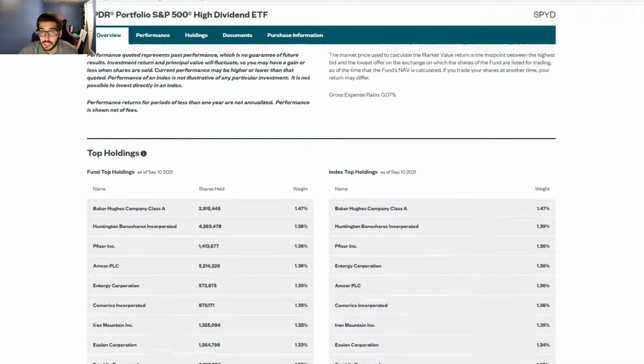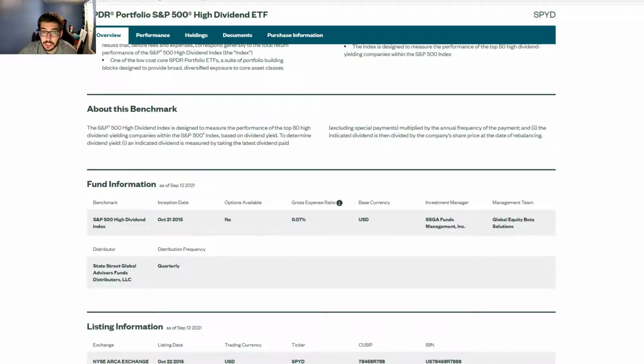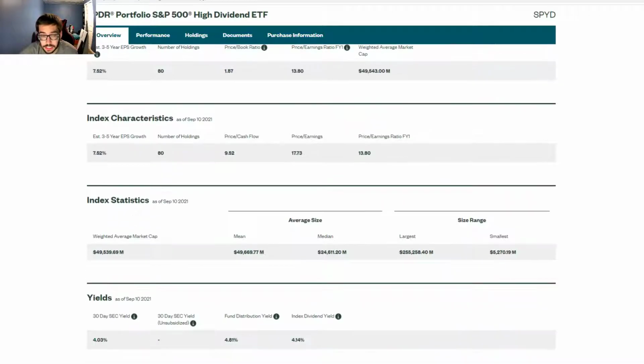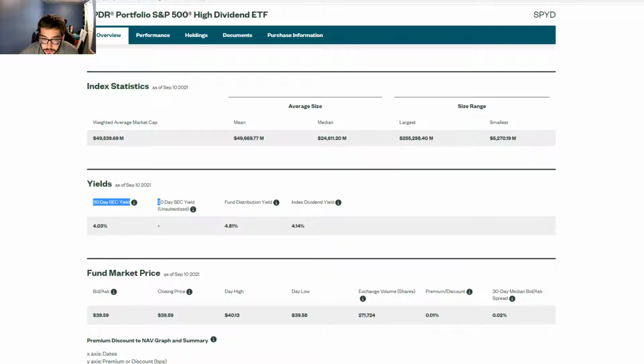If you look at really overall what the stock offers, gross expense ratio of only 0.07 is pretty darn nice in my opinion. So one that I certainly like. If you look at the yield, let's see, we can find the yield here real quick. Don't you worry, they're hiding it from me. 30-day yield here of 4.03%. So the yield's pretty significant here, all things considered, and it offers you some capital appreciation as well. So that's why I like the fund.